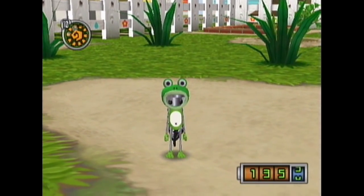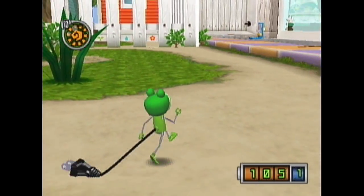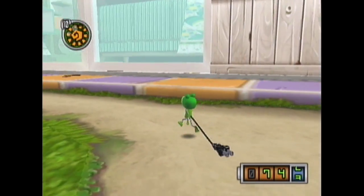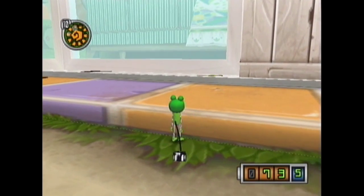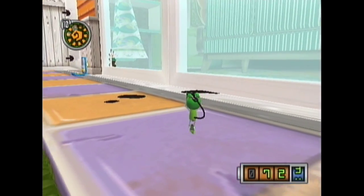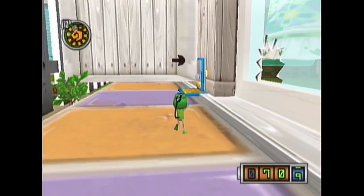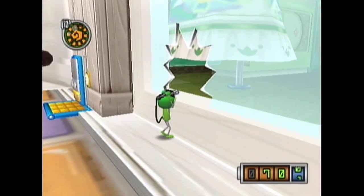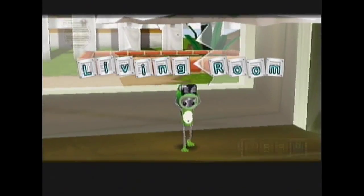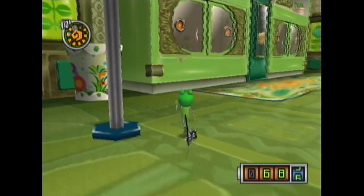So we are now a frog with a frog belly button. And that is our pose. Okay. Guess who's wearing a frog suit this episode? This guy right here. So now, let's head back upstairs. And if you remember last episode, I also bought the foyer warp near the end of the episode. So that should come in handy.